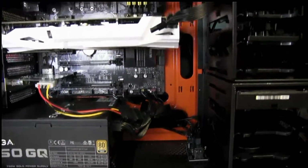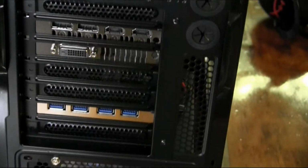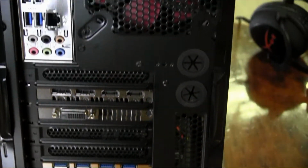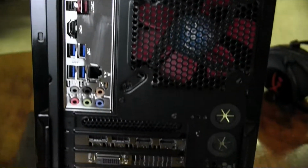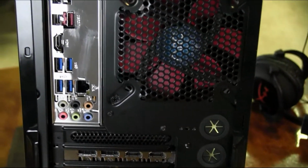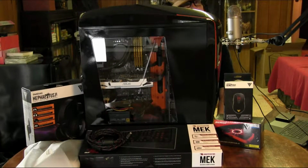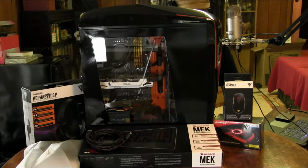There are some other components that I added to it, such as a 4-port PCI Express USB 3.0 card, and a couple of other additional things like a 12-in-1 internal media card reader. Other things that are not quite as important, just additional things that I threw on there because I'm probably going to need them at some point or another. And then here are all the things that also came with the computer.